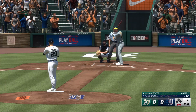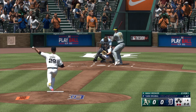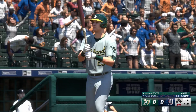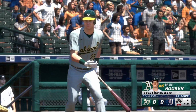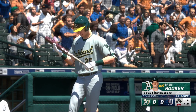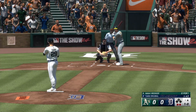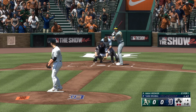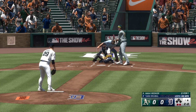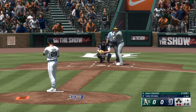Brent Rooker up next for the A's. Gotta be careful with this guy. He's got power. He can untie it with one swing. And the first pitch misses for ball one. A's looking to put the go-ahead run on base. Top half of inning number four. Close one. Doesn't get the call. Ball two. It's getting squeezed a little bit here late.